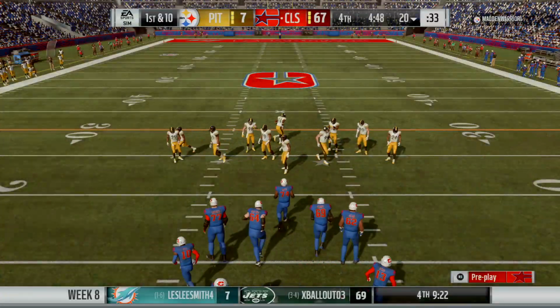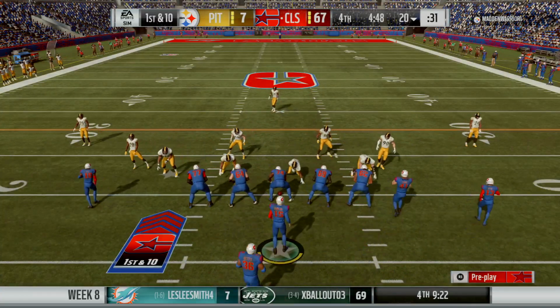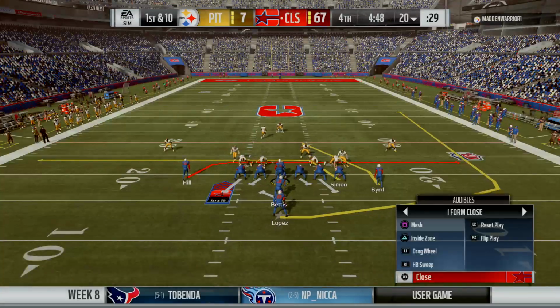This is fill time for guys like you and I. But yeah, to be frank, just a dominating performance. Really impressive what we've seen.